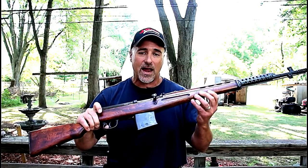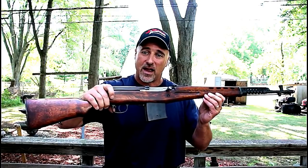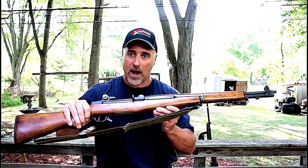Here we have a Russian SVT-40. Get a load of that. And these are all in amazing conditions. Here we have a German G43 and something that many of you are familiar with, and that is the US M1 Garand.